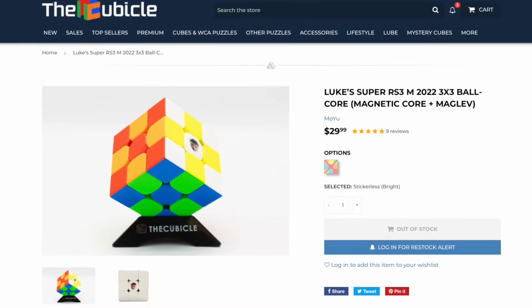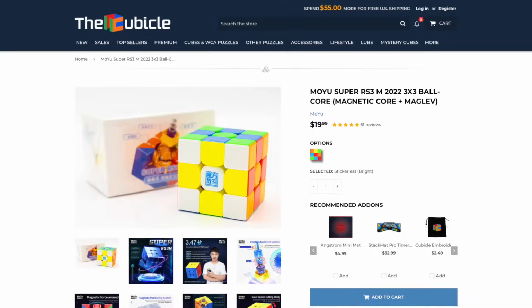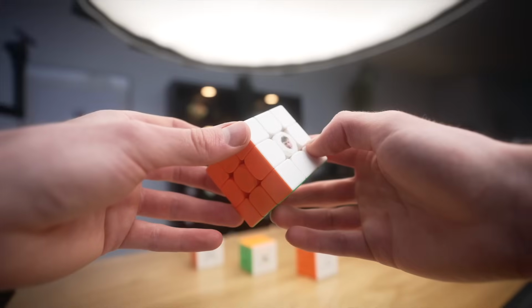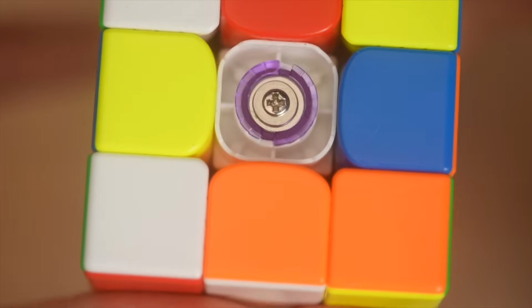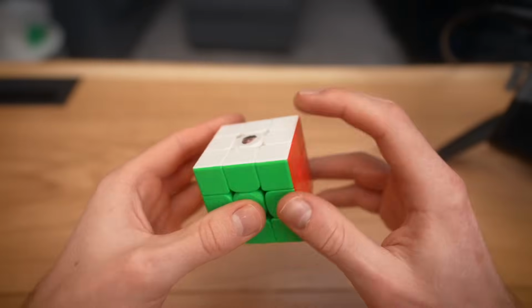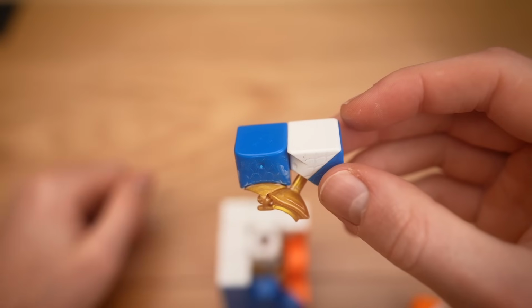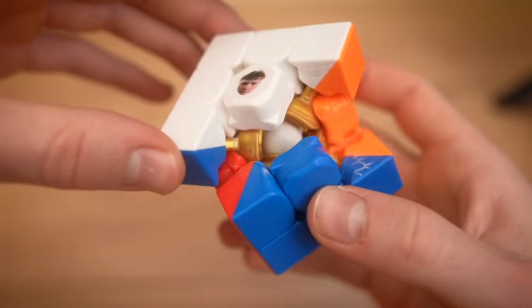Tyrone's settings. Lou Garrett's RS3M Super Ball Core Edition. Damn, that's a long name. The RS3M Super was released last year and has had a pretty positive reception since then. The version Luke uses has a dual adjustment system with maglev, with loose tensions and the compression set to number 7, which is an interesting combo if you ask me. It also has your normal edge corner magnets and a magnetic ball that attracts the magnets in the stems of the corner.